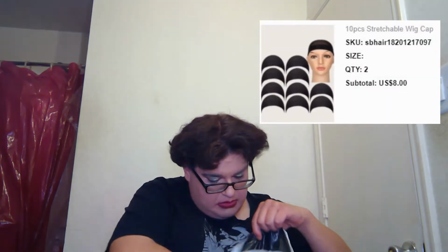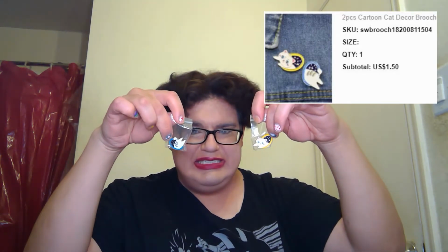Came pretty nicely packaged. Got some wig caps. And I got these really cute pins. I'm really excited to take a look at those. Oh my goodness, look how adorable that is. It's little cats in a teacup, as well as some portal cats. Pretty cute if I don't say so myself. Only a couple bucks each. Let's take a look at the wigs.